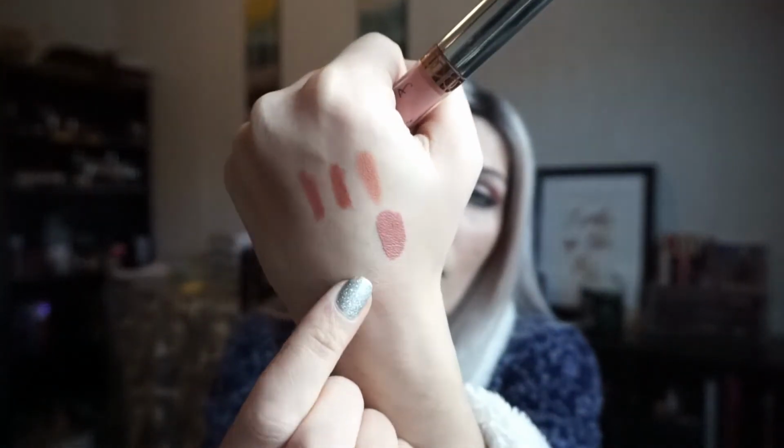Anastasia Beverly Hills liquid lips are incredibly comfortable to wear. They are super pigmented, not hydrating, but they don't dry your lips out. They layer very nicely with a gloss on top, which is what I did today. I just love this whole line of liquid lipsticks. I have a lot of them, but this color is my favorite of all favorites.